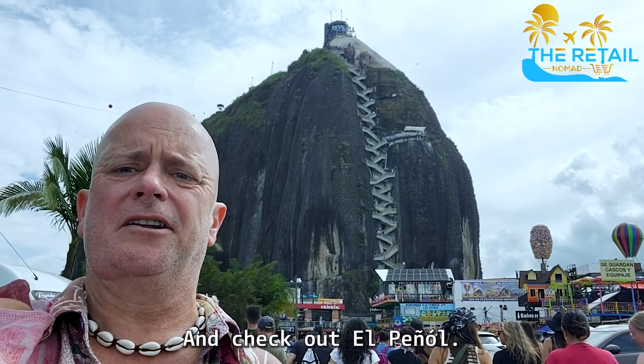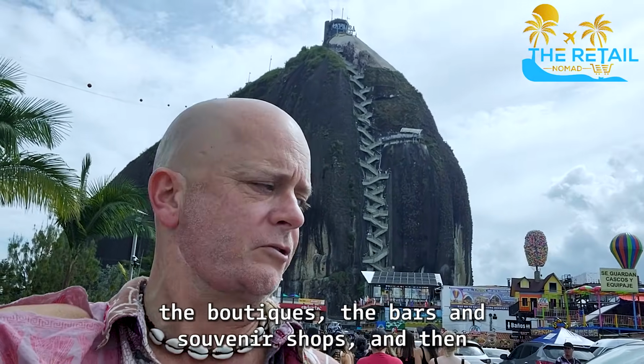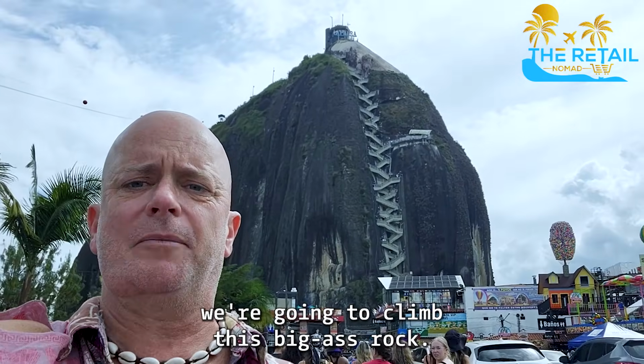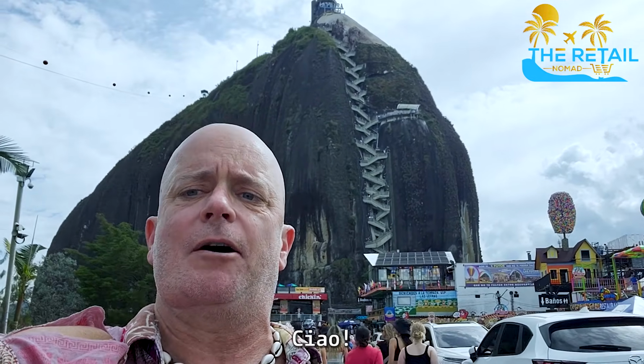And check out El Peñól. That's right, we're walking towards the restaurants, the boutiques, the bars and souvenir shops. And then we're gonna climb this big ass rock, 720 steps. Follow along, Retail Nomad. Ciao, pura vida.